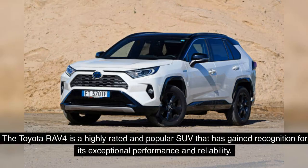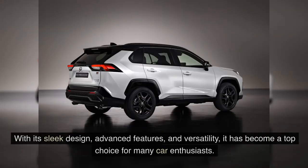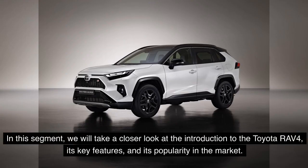The Toyota RAV4 is a highly rated and popular SUV that has gained recognition for its exceptional performance and reliability. With its sleek design, advanced features, and versatility, it has become a top choice for many car enthusiasts. In this segment, we will take a closer look at the introduction to the Toyota RAV4, its key features, and its popularity in the market.